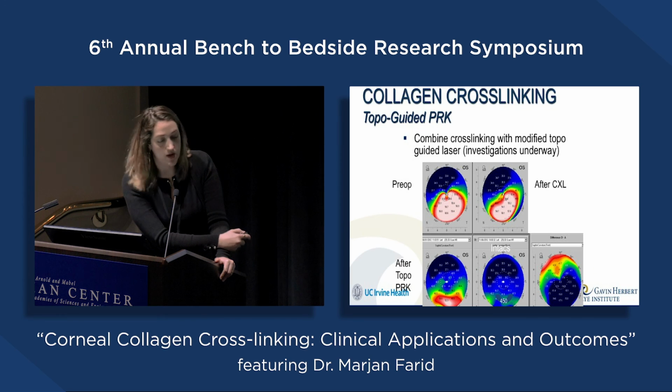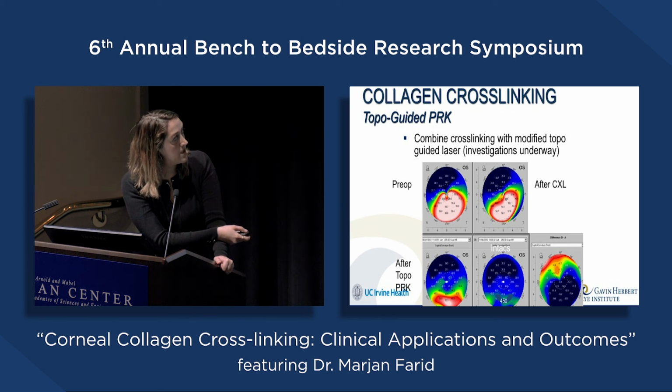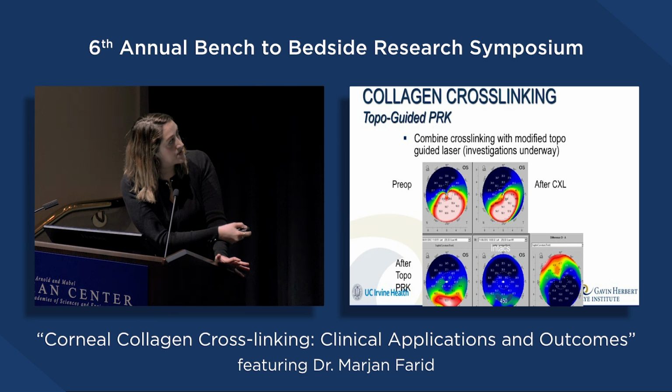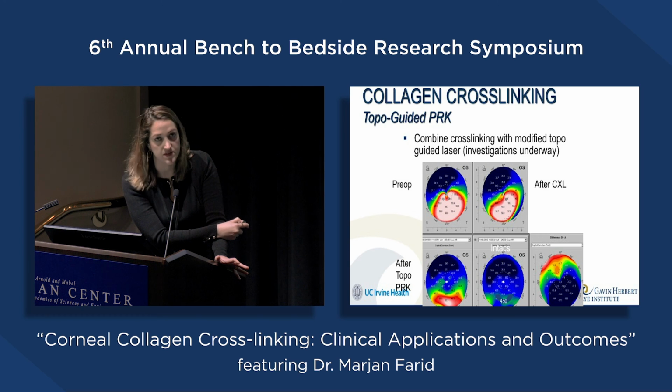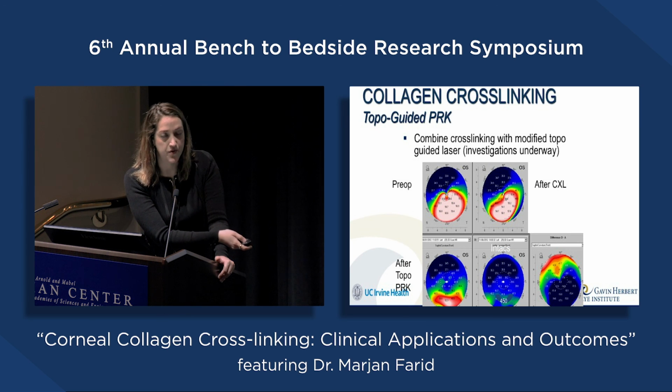Cross-linking with a topography-guided PRK, which is an excimer laser like used in LASIK, to reshape the cornea. Previously, we would never do PRK or any kind of laser vision correction in an eye that had keratoconus. Now we can potentially use topographic guided PRK to normalize the shape of these corneas and cross-link them at the same time so that they're stable and they don't destabilize and become weaker. And these patients not only stabilize but can potentially have improved vision and decrease in higher order aberrations and so on.